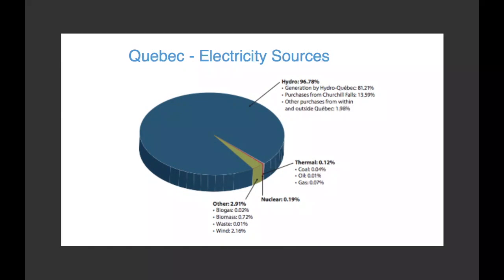In fact, Quebec gets the overwhelming majority of its electricity from hydro, 96.78%. A little bit of it is purchased from outside of Quebec, from Churchill Falls. But the overwhelming majority is from Hydro-Quebec, 81.21%. They do get a tiny fraction from coal power and nuclear power. And even with wind in the mix, it only makes up a small portion compared to the amount that comes from hydro. So Quebec is one of the cleaner electricity generating provinces, largely because of being blessed with a tremendous amount of water power.